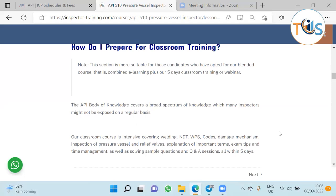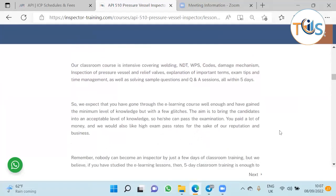This includes NDT, welding or WPS, WPQ, welder qualification, welding procedures, welding inspection, damage mechanism, pressure relieving devices, repair of pressure vessel, inspection code, inspection practice, positive material identification, and lots of other issues. Then we are also going to have some Q&A, question and answer sessions, and also solve some questions, all within 5 days. As you can see, we are going to cover a lot within 5 days.